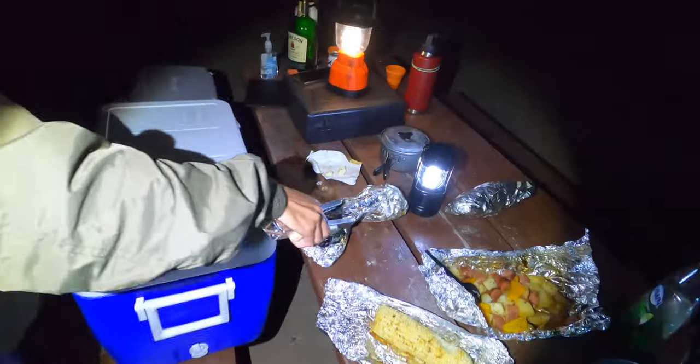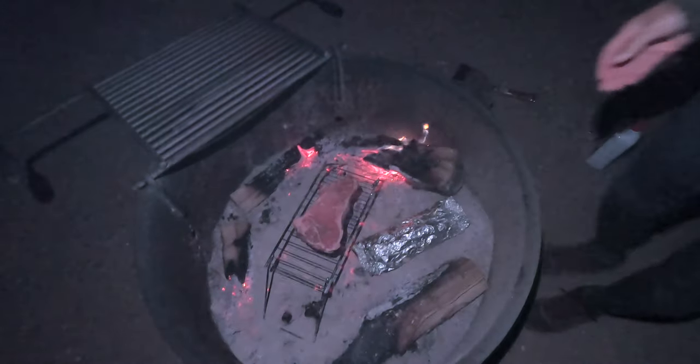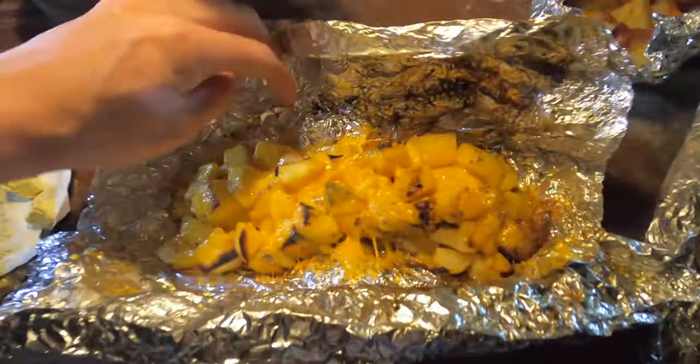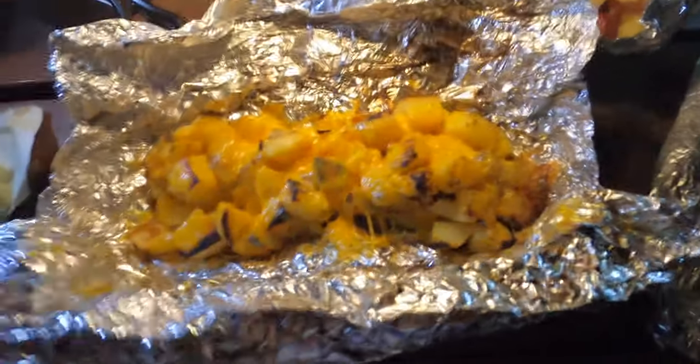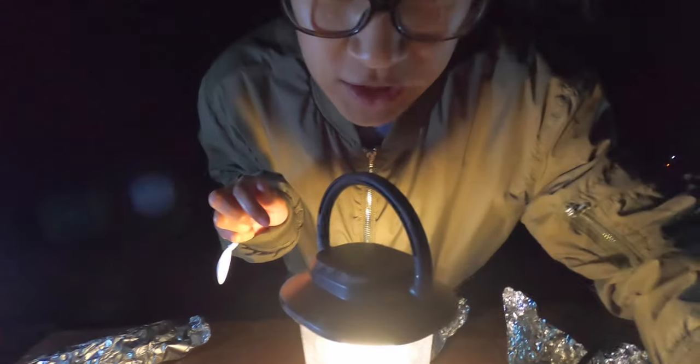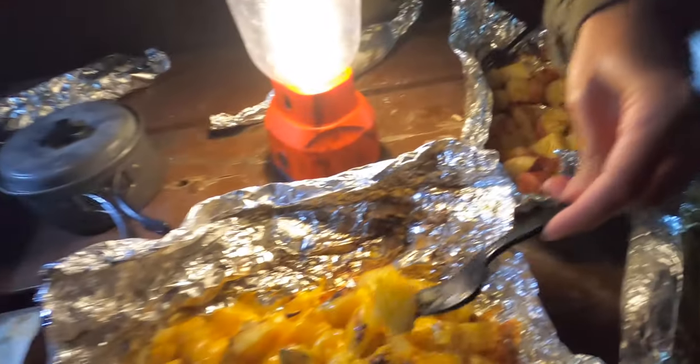Cheesy potatoes with salsa. Perfect. Ooh, it is dripping, babe. Okay. Oh, yeah! Babe, that's awesome. These are Jobo's potatoes, with cheese. Oh, look at this. Looking delicious and delectable. Cheese pull. Oh my gosh.